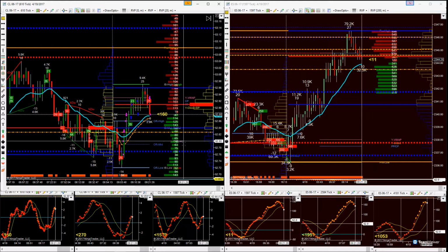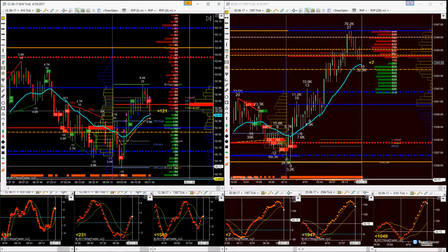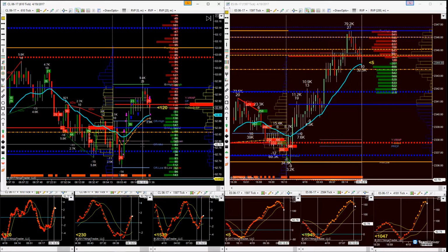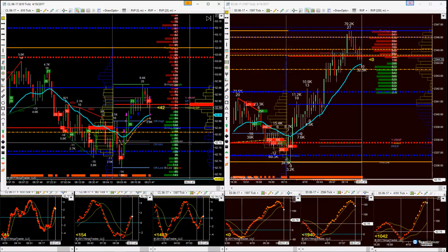We are looking at a pullback. We're looking for an opportunity to get long. I'd like this pullback to come down a little bit further, but we are looking for an opportunity to get long. Since value area low held, remember our next expectation is that we are going to make our way up to test yesterday's VPOC. So we're looking for a pullback to get into a long entry here.